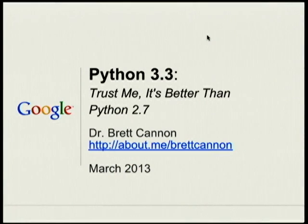So this talk, Python 3.3, why I consider it better than Python 2.7. I'm obviously biased. Having been a core developer for a long time, I played a role in trying to make Python 3 come to fruition and shape it as it is. So I'm just being upfront. I do have my biases, but other people do agree with me, so this is not just some crazy man up here.